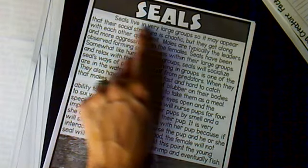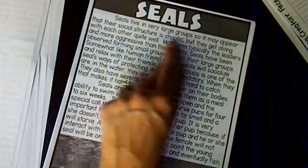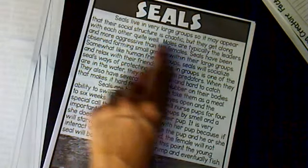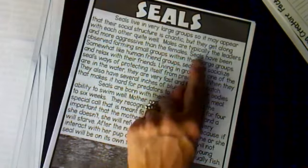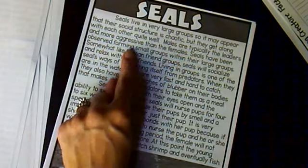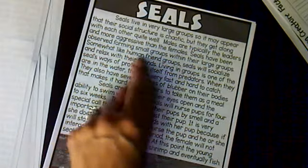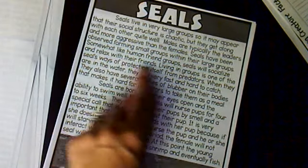Seals live in very large groups, so it may appear that their social structure is chaotic, but they get along with each other quite well. Males are typically the leaders and more aggressive than the females. Seals have been observed forming small groups within their large groups, somewhat like human friend groups. Seals will socialize and relax with their friends.